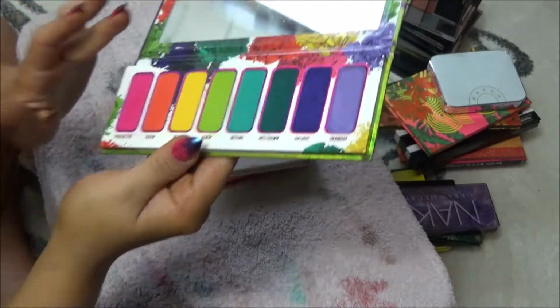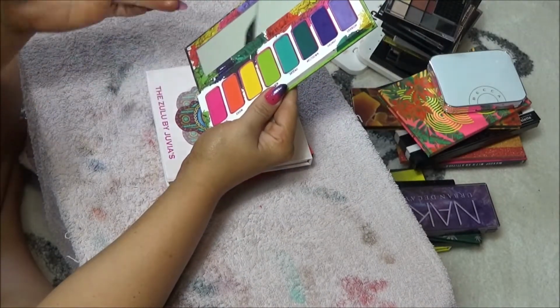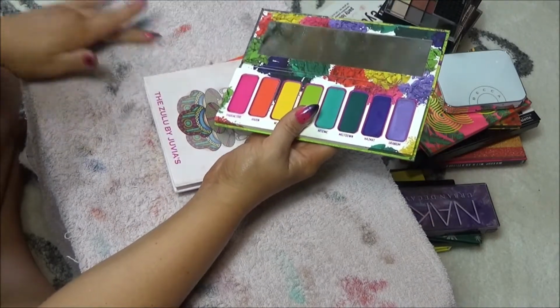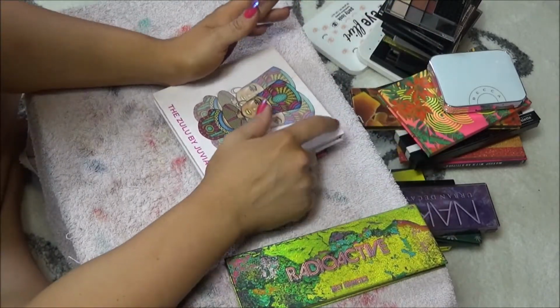There's some shimmer in every single one of these shades, but when you blend them out onto the eye, it actually works and it looks really pretty. Very neon, you know, very light. I think they did a great job with this.